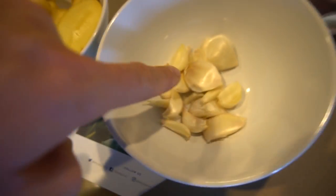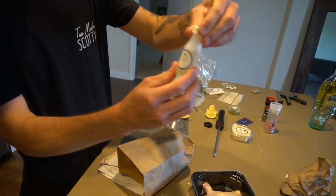What is this thing here? That's a bowl. The thing inside of it. Oh, that's garlic. They measure everything exactly what you need. That's the vinegar. It literally has the perfect amount, like right there. This is the real deal.